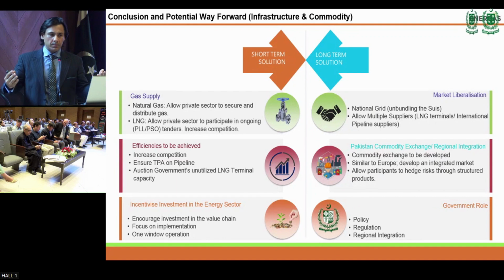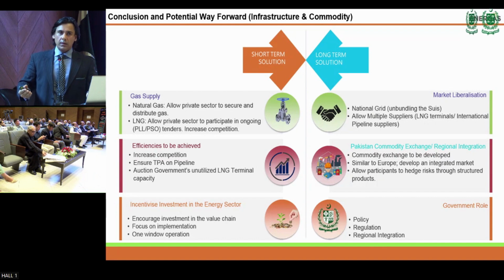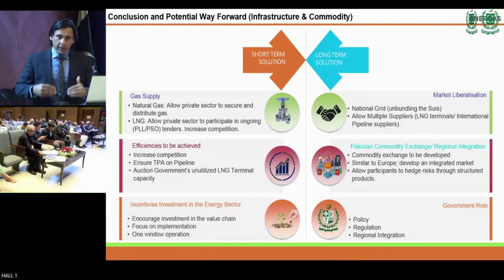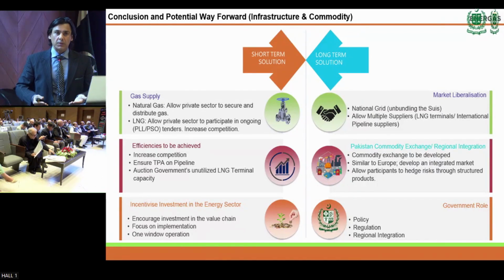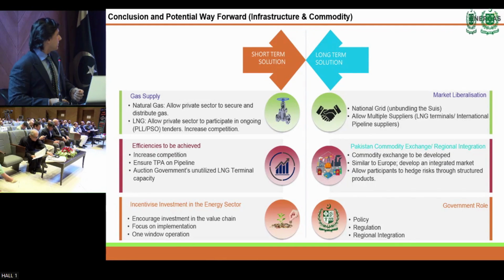The private sector will make money. Any investor wants to make money. No investor will come to Pakistan if there's no money. We need to control, we need to regulate, but we need to incentivize people. Otherwise, I think it's going to be a challenge.